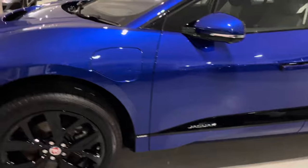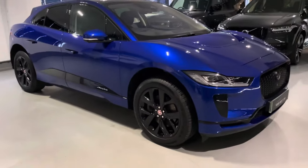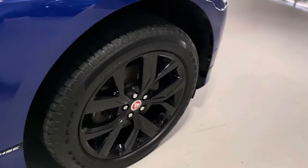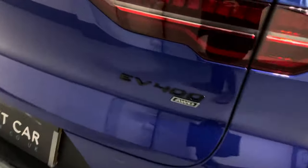Anyway, onto the car. One owner from brand new, VAT qualifying, full service history with Jaguar, was done October 2022 at 21,000 miles, so it'll be due at second service October this year, or at 42,000, whichever one comes first. This one's got the black pack, which is those lovely black wheels, wrapped in Eagle F1 tyres, brand new on the front, and loads of tread on the rear ones. The black pack meaning obviously the wheels, the trims, the badges, they're all EV400s. The black Jaguar badge in the middle here as well.